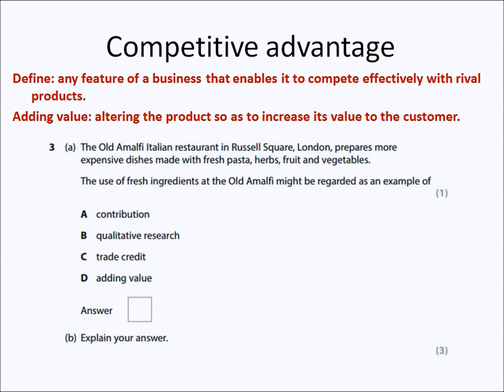It already states here that it's an old Amalfi Italian restaurant and they're preparing more. The key word is more, preparing more expensive dishes. So qualitative research has already taken place because they've already got the dishes onto the menu. They've just changed it using fresh ingredients. So it wouldn't be B, it would be D.